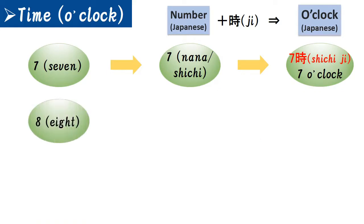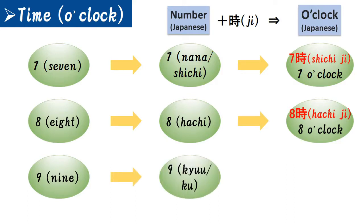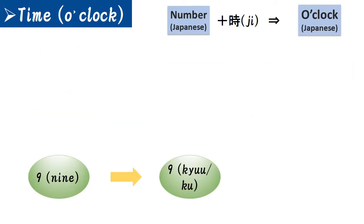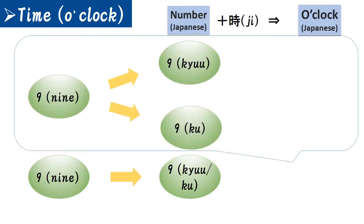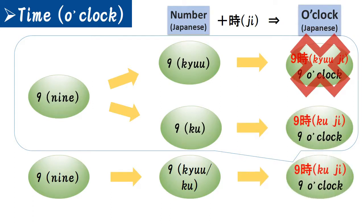8 o'clock. 8 in Japanese is 8. So 8 o'clock is 8-ji. 9 o'clock is also a tricky one. 9 in Japanese is 9 or 9. Which do you think is the correct one? Actually, 9-ji is wrong. 9-ji is the correct one. So 9 o'clock in Japanese is 9-ji. Please remember 9-ji, not 9-ji.